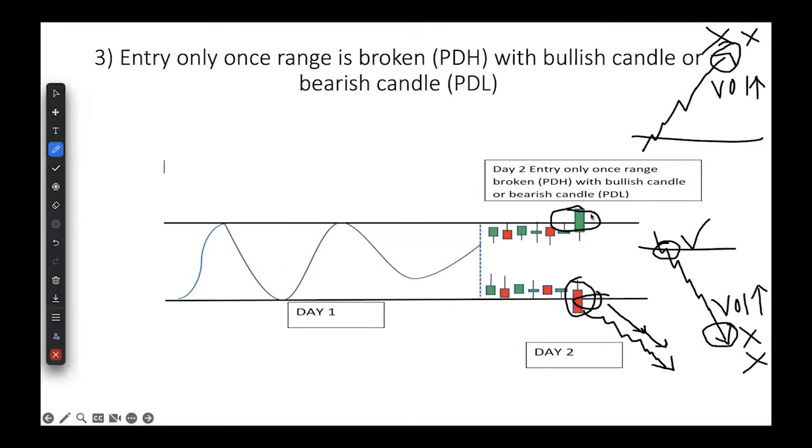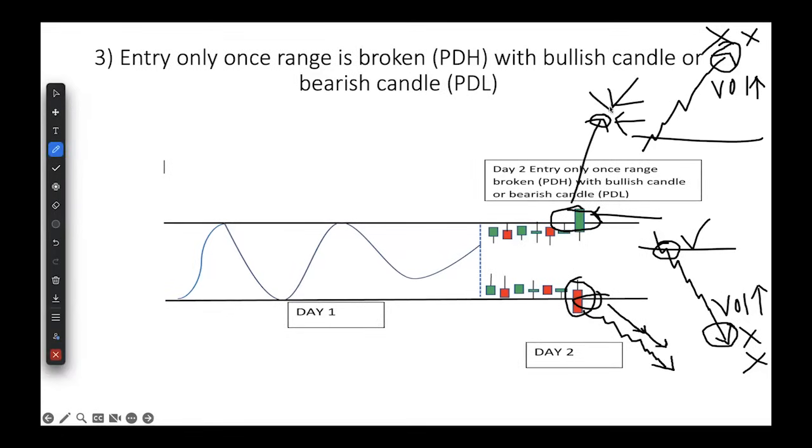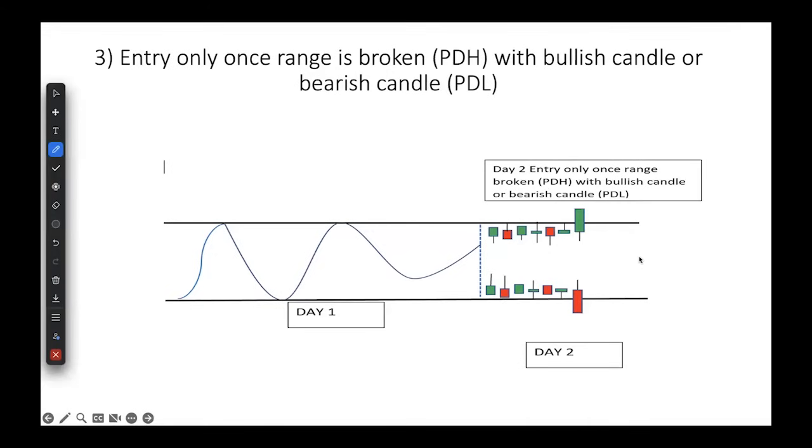Same here. If you buy here, then volatility is just picking up. You are not buying when the market has already moved here, right? If you are buying here, the market has already moved, volatility must have gone up and the premium price has also gone up, right? This is not a place to buy. So that is the third setup I mentioned. You should buy when premium is less. So this is the setup.